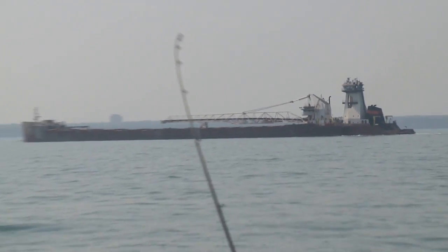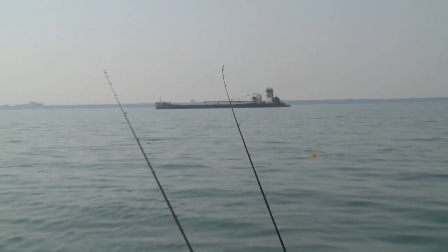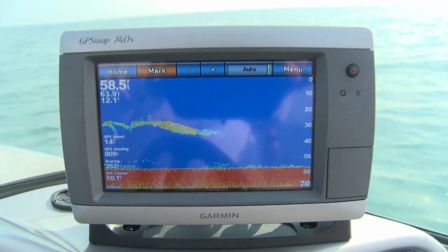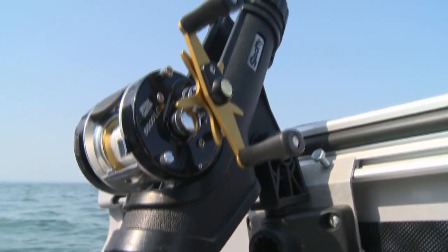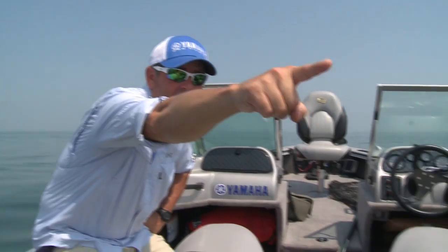When you look at Lake Erie on the map, you see this giant body of water. It's a natural freshwater Great Lake, and there's current still moving through it, just like a river, and you have to play that current while you're trolling. Planer board down, Jonathan. Planer board, right there.